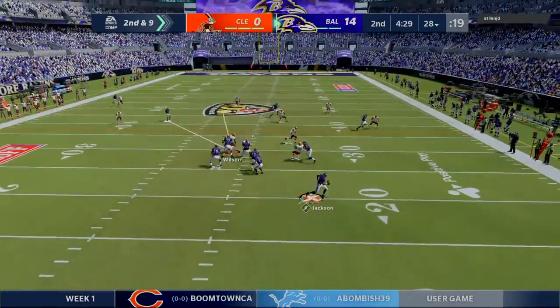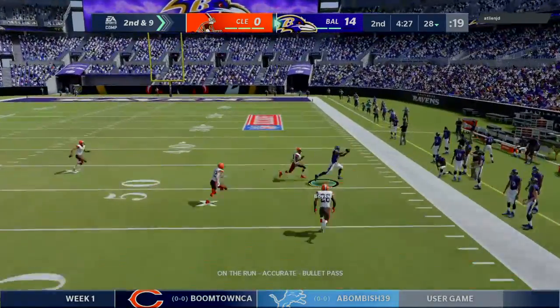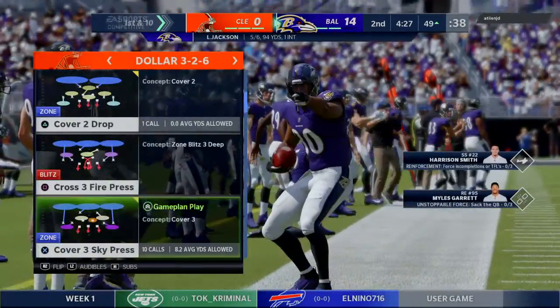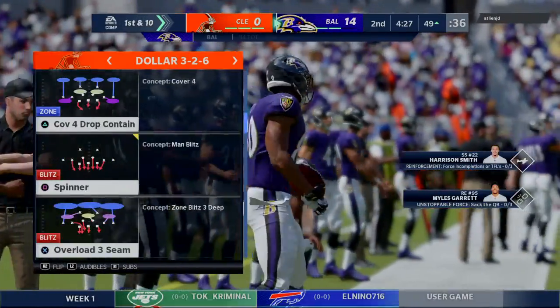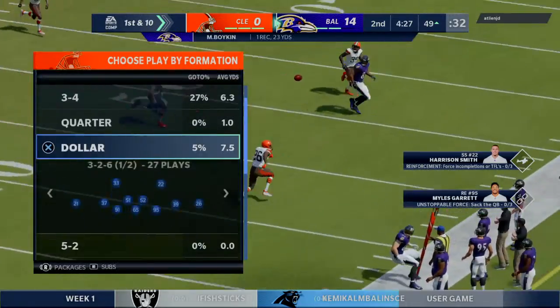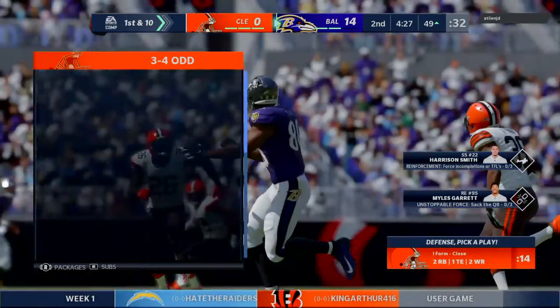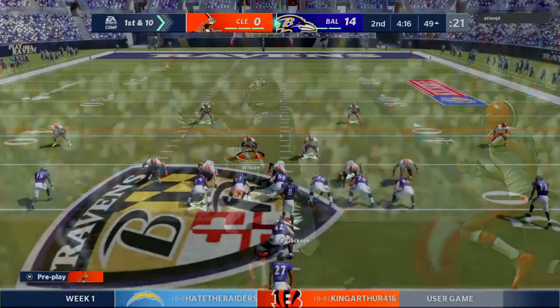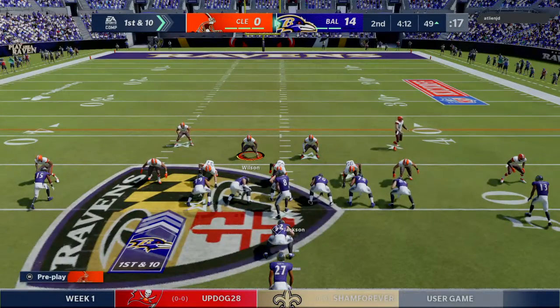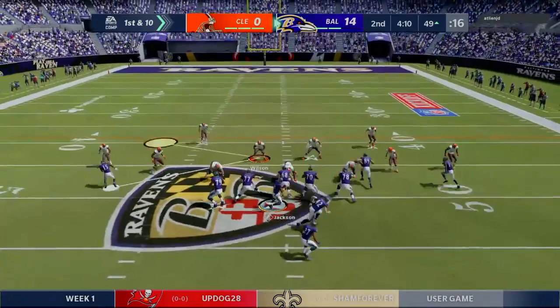On 2nd and 9. Jackson sliding out of the pocket. That'll be taken in there by Miles Boykin. And he'll take this to the other side of midfield before going out of bounds. 23 yards the pickup there. 1st and 10 at the 49-yard line. So a 1st and 10 upcoming from Browns territory now at the 49-yard line.